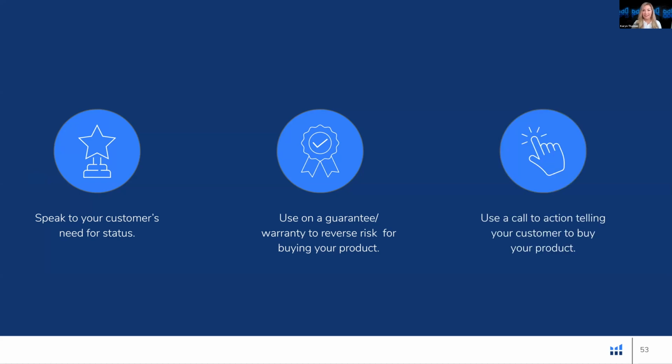Okay, then our next thing that we want to do is have a call to action telling your customer to buy your product. Now, again, as human beings, we've been trained to follow orders our whole life, right? And wait for instruction. They tell us to walk on the right side of the path, we'll walk on the right side of the path. They tell us to wait until our number is called, we'll do it. And the same is true with your Amazon buyers. So if you want them to buy your product, you need to tell them to buy your product.